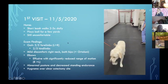So, our exam findings for him, he was a 3 out of 5 lame up front, left being worse than right. He was 2 out of 5 lame in both of his hind limbs. On standing exam, he had some pain on his right back portion of his neck. He was very painful on extension of both of his hips. And there's a particular maneuver called an ortolani that we performed that shows joint laxity in the hips, and he was positive for joint laxity.